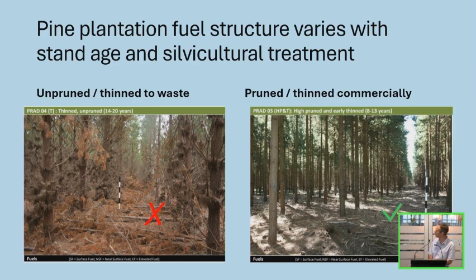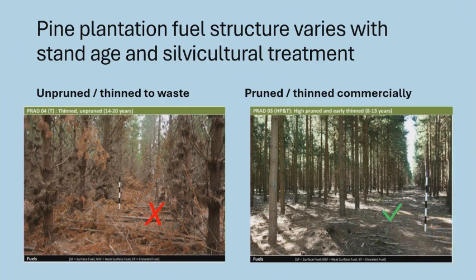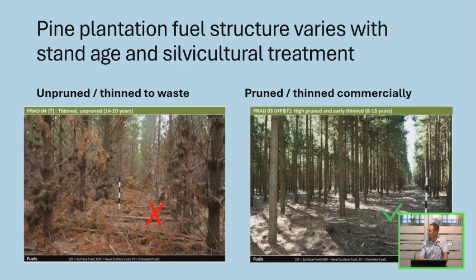Compare that with the one on the right, which is a similar age plantation, perhaps slightly older. Well, actually, it says it's slightly younger on the slide. That's a well-managed plantation. It's been well pruned. So obviously we've got rid of all of the suspended needles and fine branches there, which greatly reduces the potential for crown fire development. It's been thinned on time, so you can see the trees are widely spaced. The crowns are much more widely separated, so the potential for a crown fire in that situation is very much reduced. And obviously, if you were dealing with a first attack situation, you've got better visibility, you've got better access. It's a much safer place to think about tackling a fire. And so those sorts of structural things are really important.